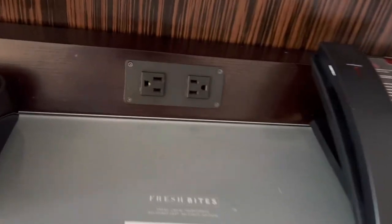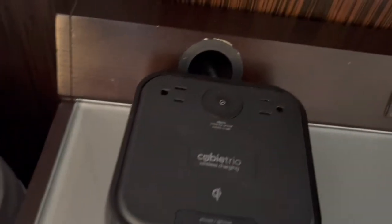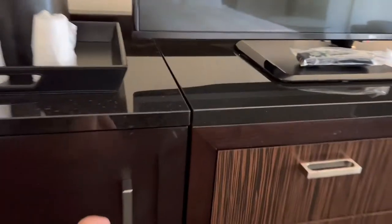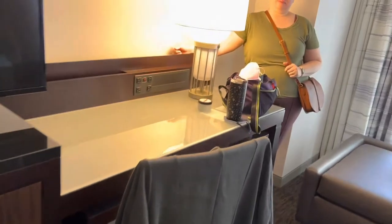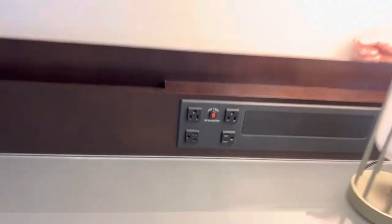With two standard plugs next to it, and then this alarm clock also has two more plugs on it. So lots of charging solutions next to the bed. This is a mini fridge and also has your coffee. Those are all drawers. It's a nice little desk with even more charging options.